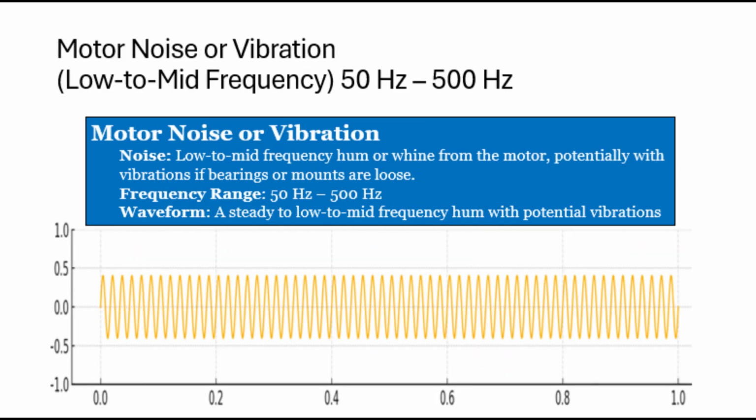Motor noise or vibration coming from the HVAC ventilator will sound like a low to mid-frequency hum or whine from the motor, potentially with vibrations if bearings or mounts are loose. The frequency range will show up in the 50 Hz to 500 Hz range. The waveform will exhibit a steady low to mid-frequency hum with potential vibrations.